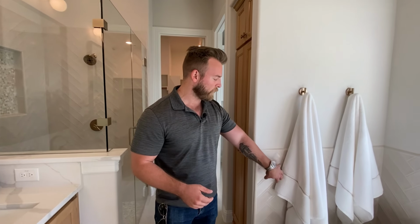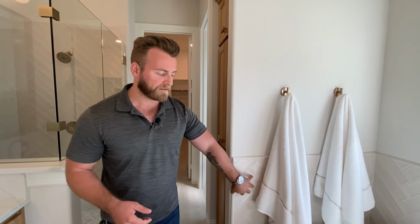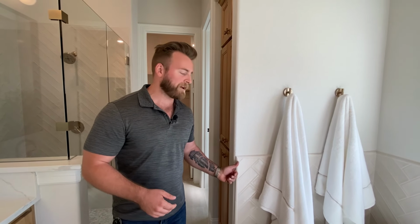Another thing that they did that I thought was a really cool feature that we couldn't even find in the craftsmanship in a $1.3 million house was this right here. So on the herringbone tile on the wall, most builders are just going to take this to the end. They're going to cut it off square and maybe caulk up the edges.